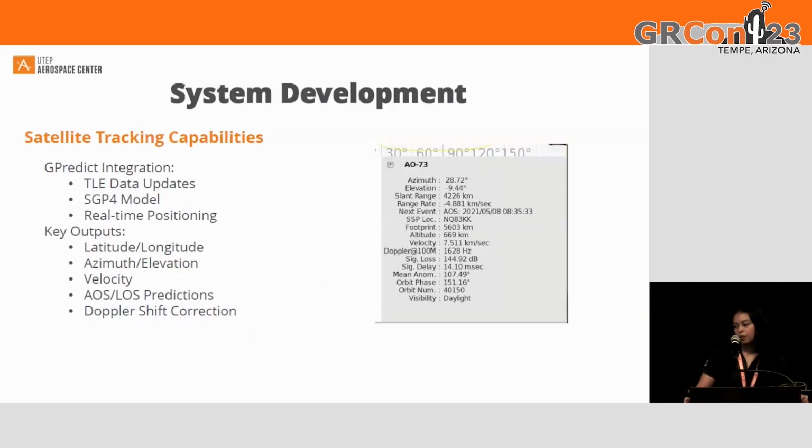So now I'll go over how we actually implemented the capabilities that we want into our website. For the satellite tracking capabilities, we looked at the GPredict software, which is a very popular open source satellite tracking application. We extracted all the graphical elements out of it and took just the computational code, which was basically a TLE processor and the SGP4 orbital propagation model, and we formatted them in a website backend format.